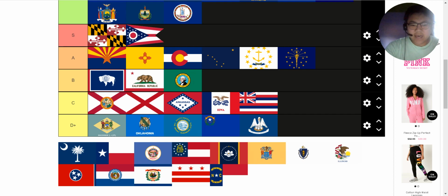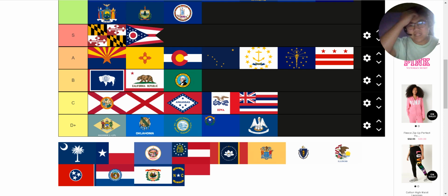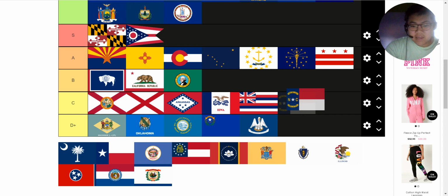Now then, we have DC here, and DC is a pretty good one. I'm pretty sure it looks a lot like the Chicago flag, which is pretty weird, but that's not much to hold against it. North Carolina.